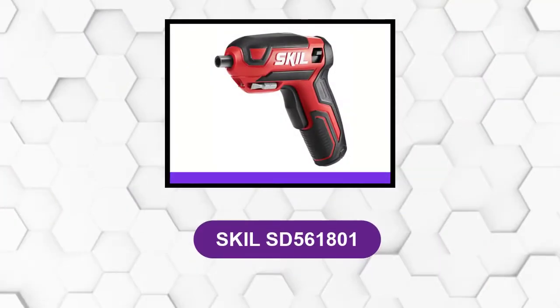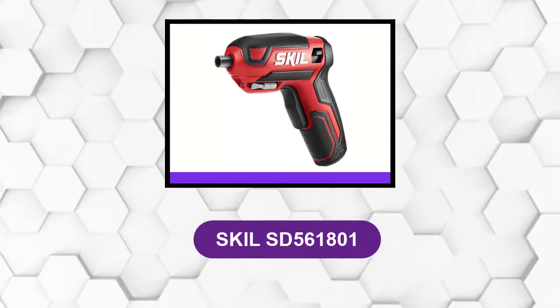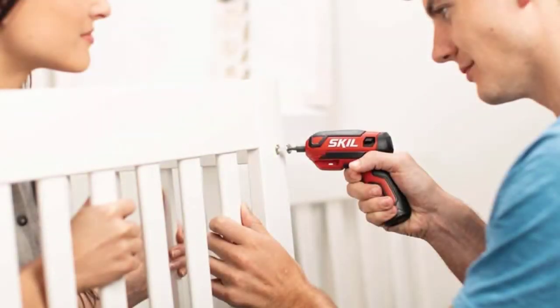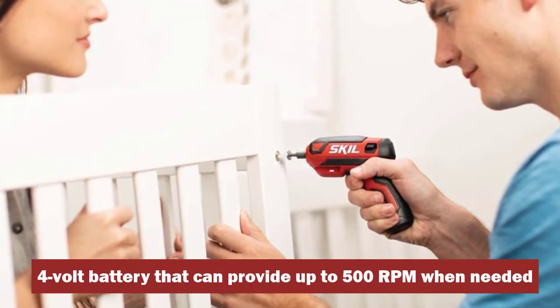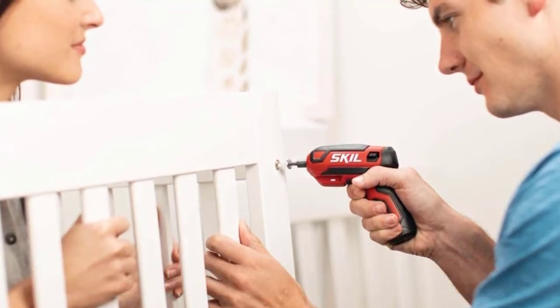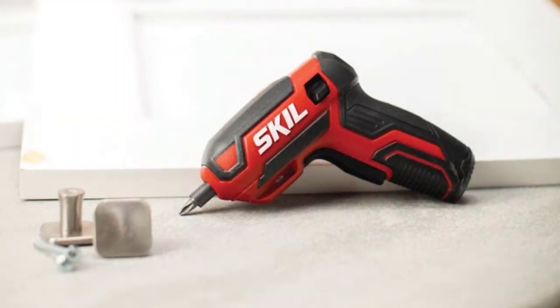At number 4. Skil SD561801. This is the most budget-friendly cordless screwdriver. It gives you a 4-volt battery that can provide up to 500 RPM when needed. As it is a very compact screwdriver, you can use it in the most compact and hard-to-reach places.